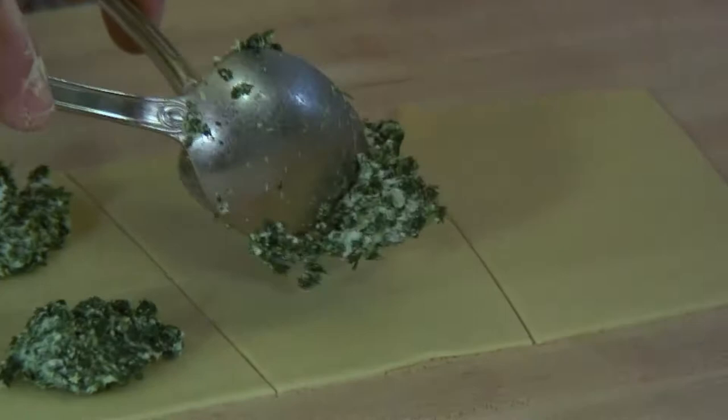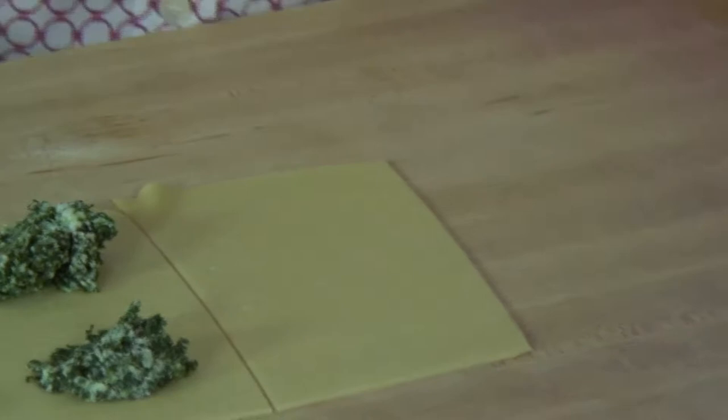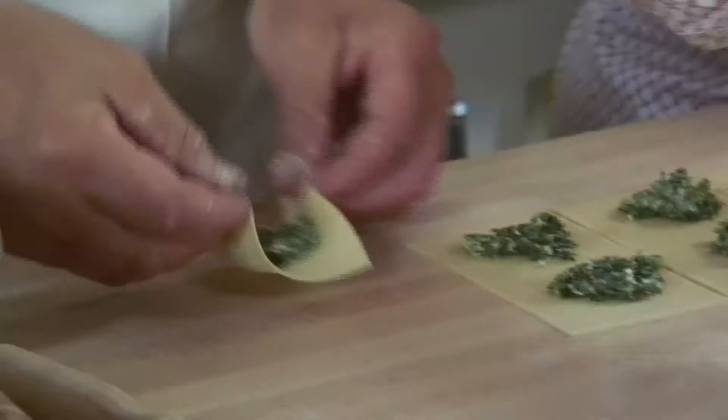Well, that's why the Mediterranean diet is to be admired and followed, right? Yeah, it's very important. And I put my finger like this, and I do, ecco qua il panzotto. Ecco qua il panzotto, okay.